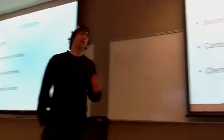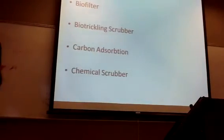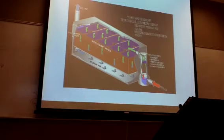So there's 4 options that can be done. One is a biofilter, one is a biotrickling scrubber, carbon absorption, and a chemical scrubber. So the first one is a biofilter, and basically the way this works is it's got almost like mulch, and they put in a bunch of bugs on top of the mulch, and as the air flows through it, they keep that wet, and the bugs on top of the mulch take out the hydrogen sulfide.